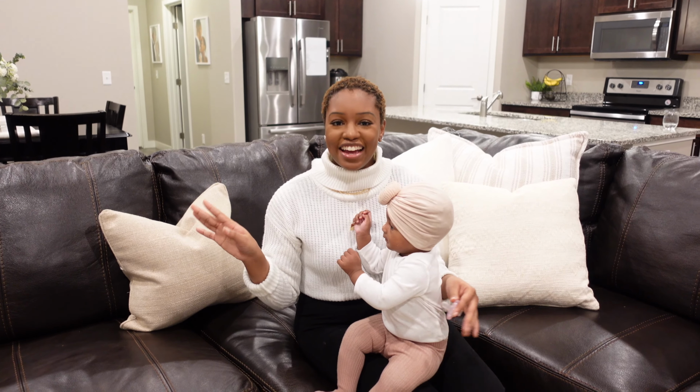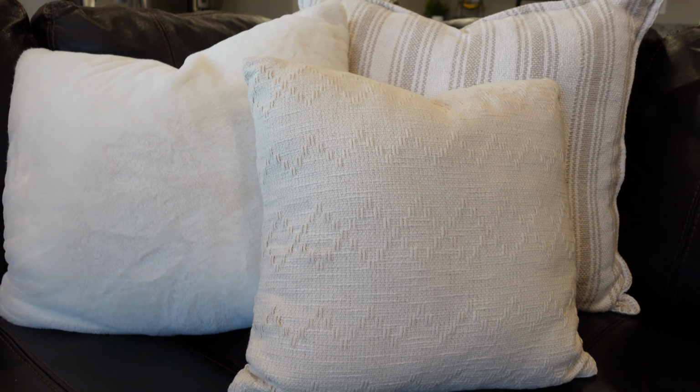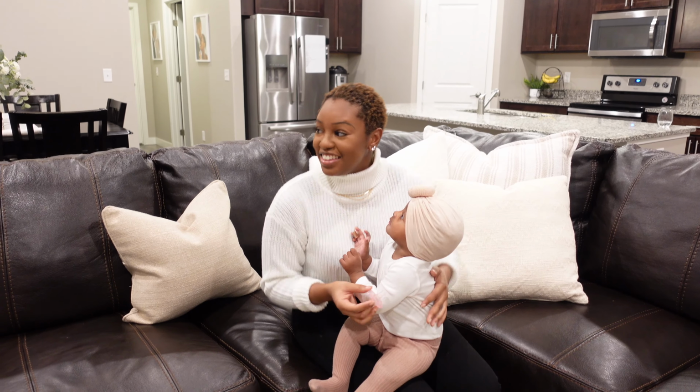All the pillows that you guys see are from Home Goods. I racked up on pillows. I think they just make spaces very cozy and warm and inviting. And of course, I'm big on creams and nudes, so I had to get all of those colors. So yeah, that's where I got the pillows.